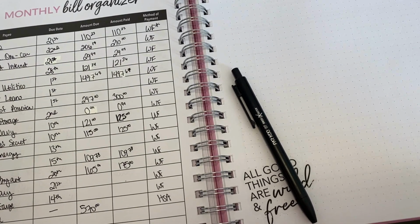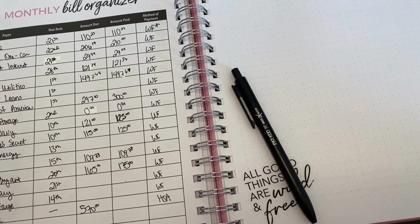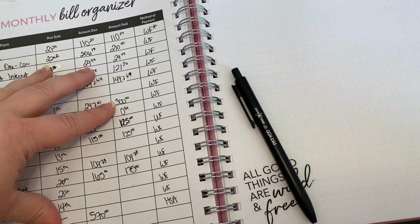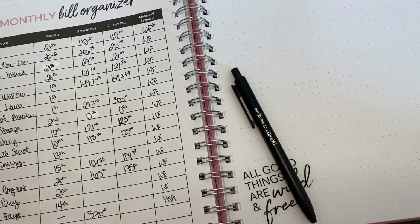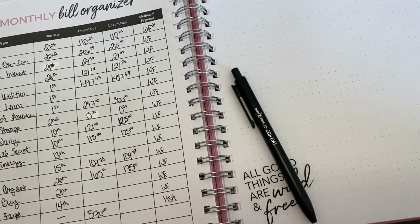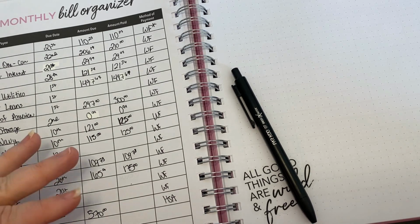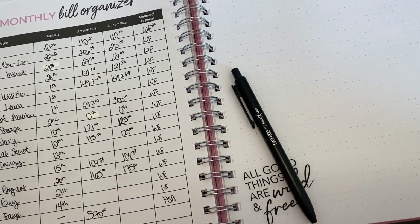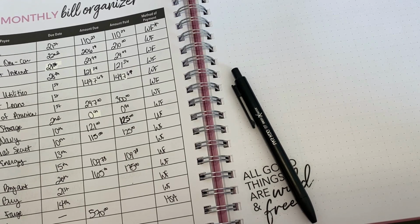Oh, I need to figure out sinking funds too. So I should say that with my paycheck, this stuff is coming out of my paycheck. When I get paid, a portion of my paycheck is automatically transferred into a savings account at a different bank. So that's a whole other story, but if we want to talk about what I'm doing with that money, we can do that in another video.